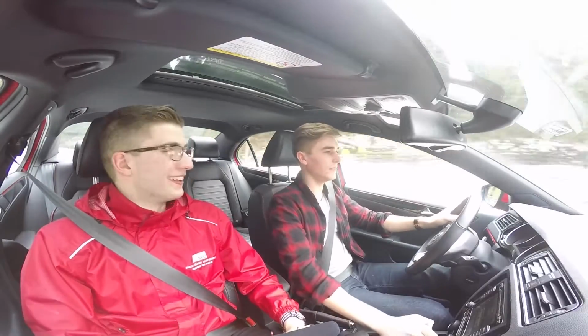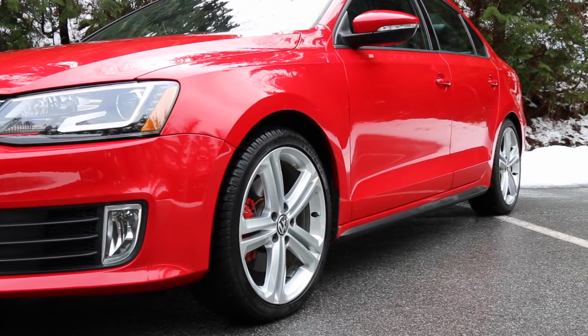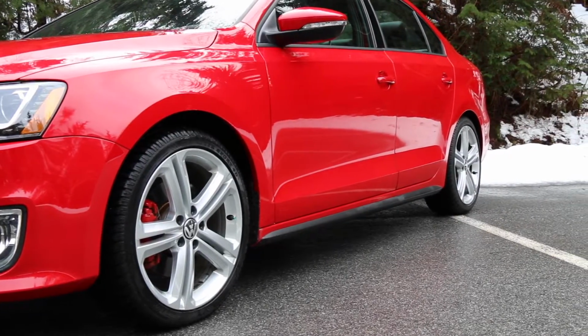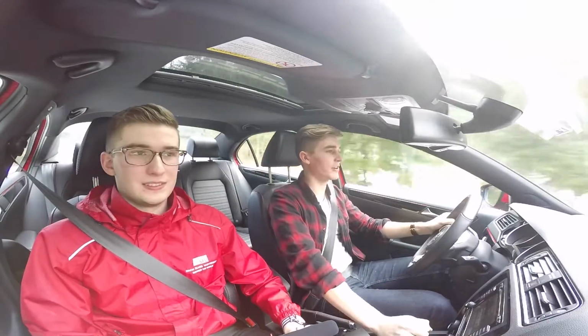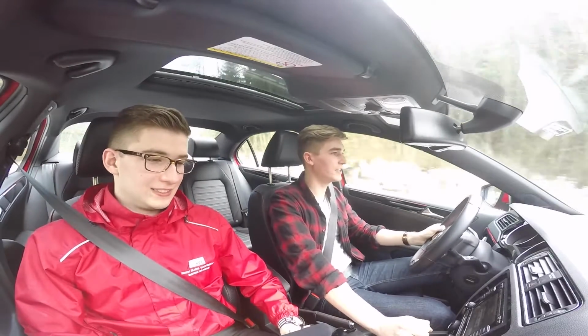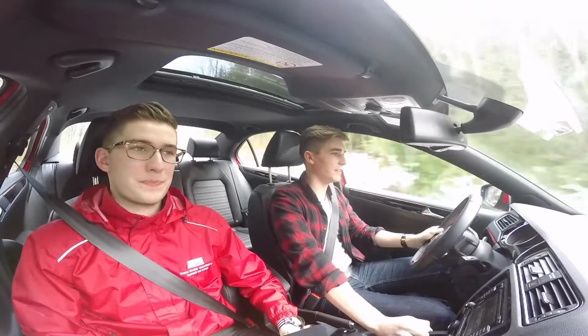Yeah, for sure. Also take into consideration these are upgraded brakes from the standard Jetta, so they definitely are an improvement. Don't get us wrong, it's not that these are bad brakes by any means. They're better than the stock Jetta. It's just that they're not great. But at the $30,000 price point, Canadian obviously, they're not terrible, but they could use a little bit of work, that's for sure.